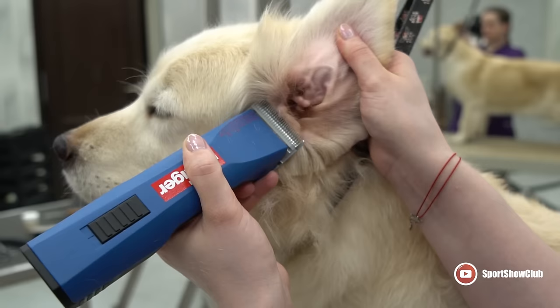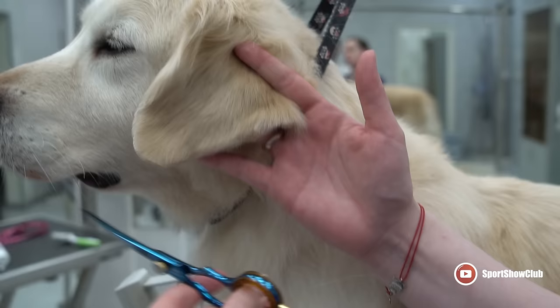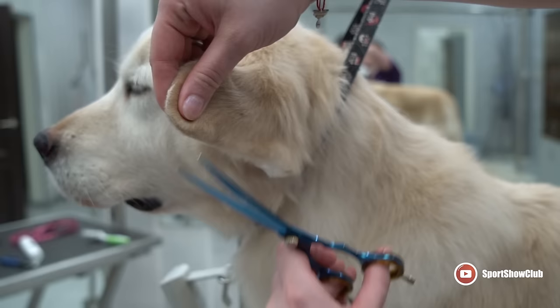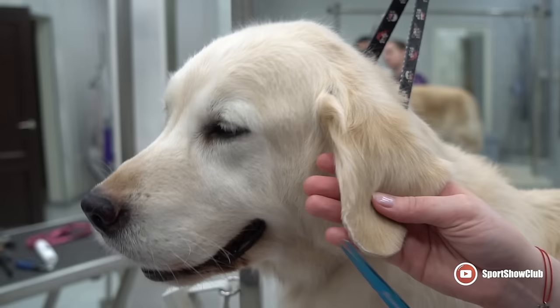Then we cut to form the outline. Firstly, I take a look to see how long the ear is, as they can be short and long in relation to the head. Trim the tip and round it up, then the inner part of the ear. You can cut it short because we don't want any fur here. On the outer side, I do 1/3 only, either with straight or thinning scissors.